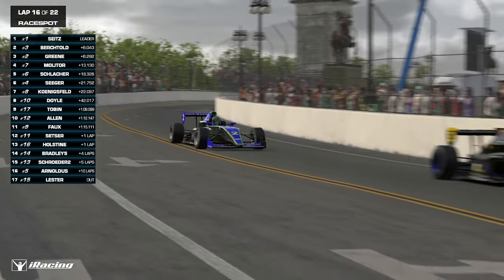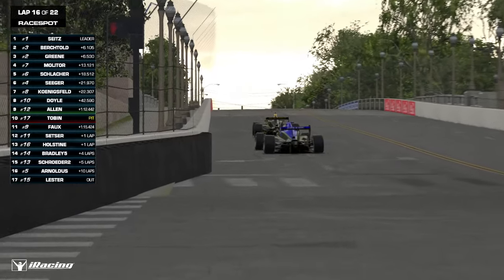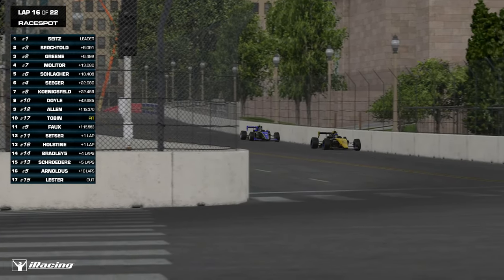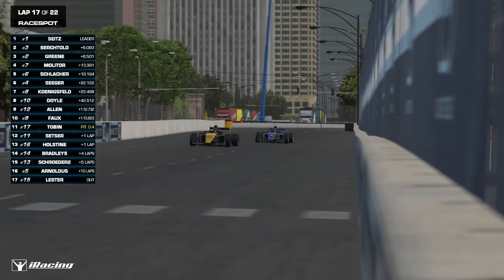To be fair, I don't blame the back marker a little bit right there, because it's not the easiest section of the track for you to lift off the gas and let someone go by. You have such a short sequence of corners, in terms of timing, that it is very tricky for you to negotiate.